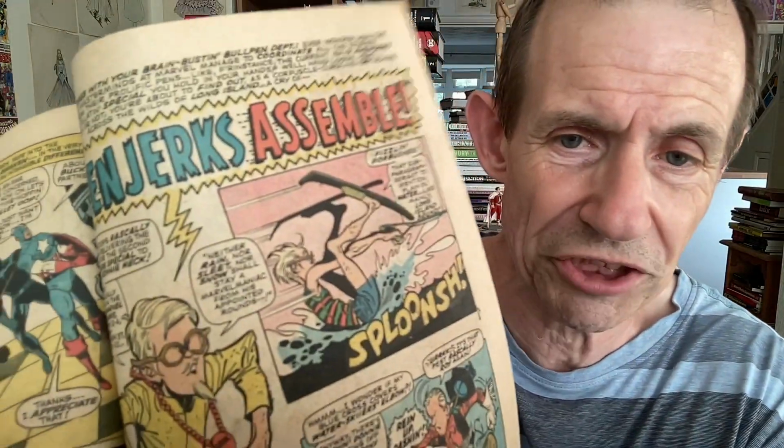The Hulk King Size Special. Not one of my favourite stories, but what a cover. Iconic cover, that one. Just a real brilliant, but a great issue. And also, of course, it's got the Avenger assembly.